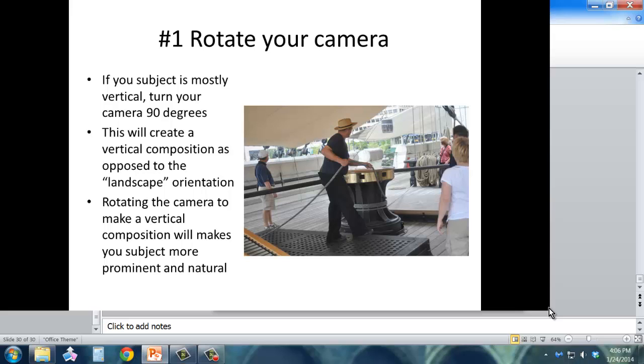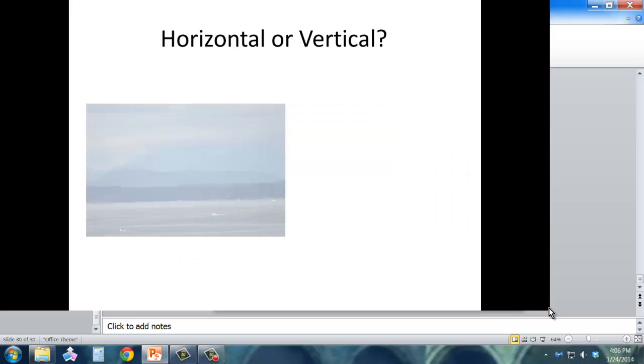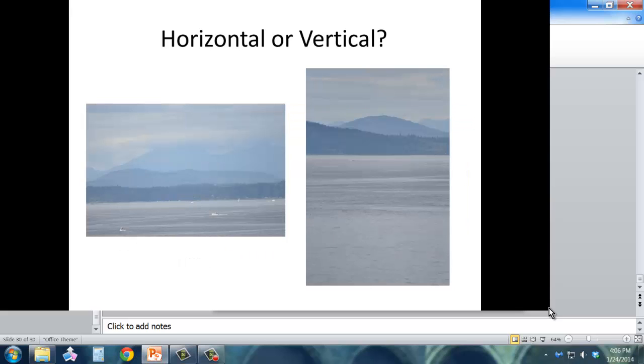So you see the guy in the middle here? If we made that a vertical picture, see how much more prominent and really just more interesting that photograph is. Do you take a horizontal or a vertical? Well, with digital, why not take both?